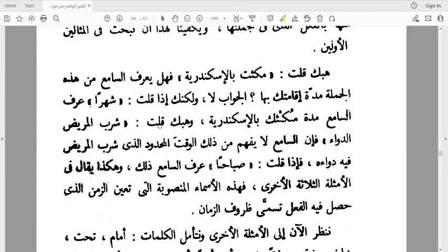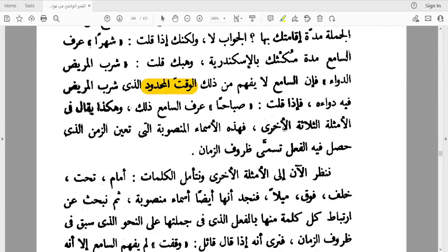Says وهبك قلت and consider that you've said شرب المريض الدواء. The patient took the medicine. فإن السامع لا يفهم من ذلك الوقت المحدود الذي شرب المريض فيه دواء. If you say شرب المريض الدواء, the listener does not get to know the exact time that the patient took the medicine. Okay? فإذا قلت صباحا شرب المريض الدواء, if you should add the صباحا, عرف السامع ذلك, the listener now knows that the patient took the medicine in the morning. وهكذا يقال في الأمثلة الثلاثة الأخرى, and same can be said for the other three examples.